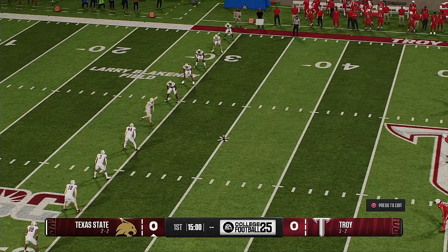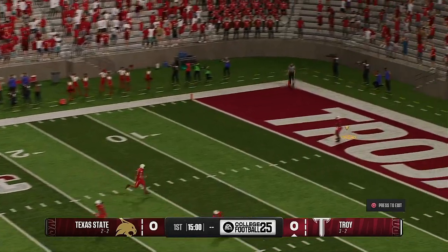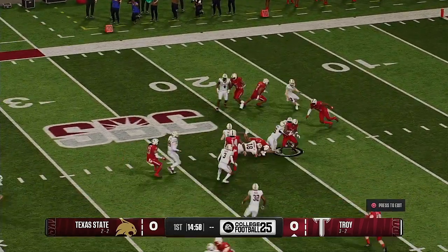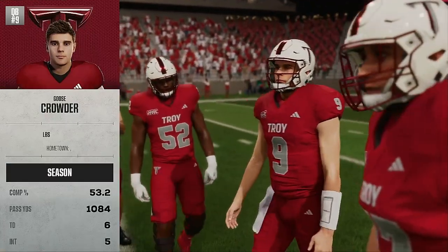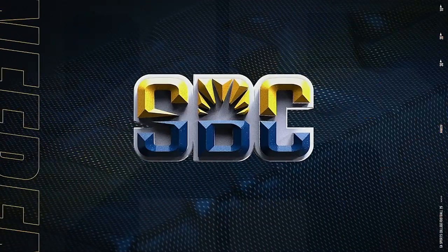The Bobcats will kick it away to start us off. And he's coming out of the end zone. Gets it across the 20 to the 21, and not quite what he would have picked up just taking the touchback. The Trojans offense will have the first possession of the game.